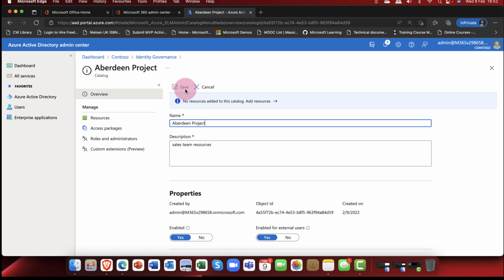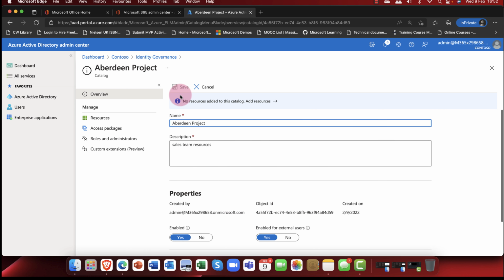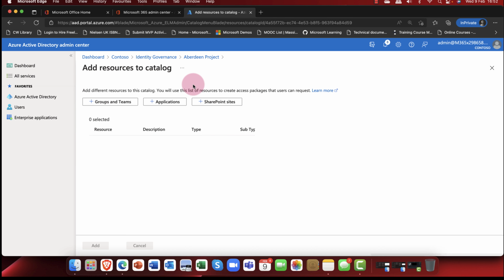I'm going to edit the catalog. And again, you can make those same changes here that we looked at earlier. And it shows you here that at the moment, we don't have any resources in the catalog. So what we want to do is add in some resources. So I'm going to click into Add Resources.